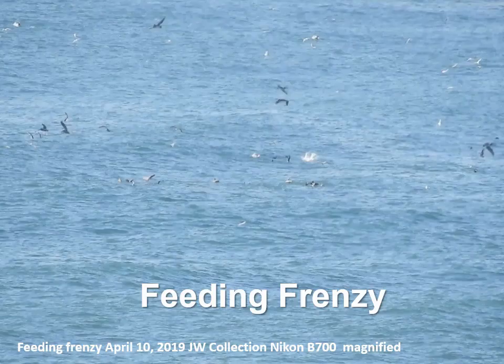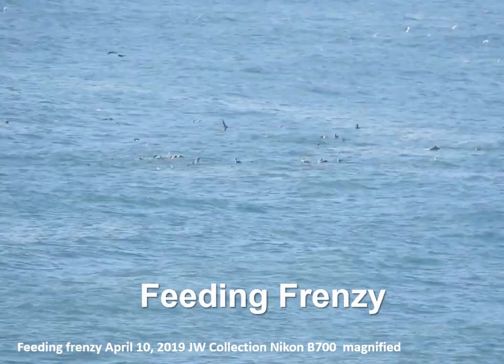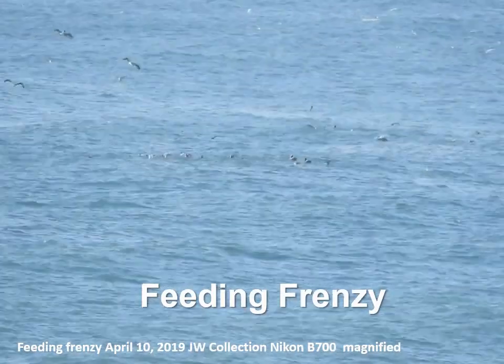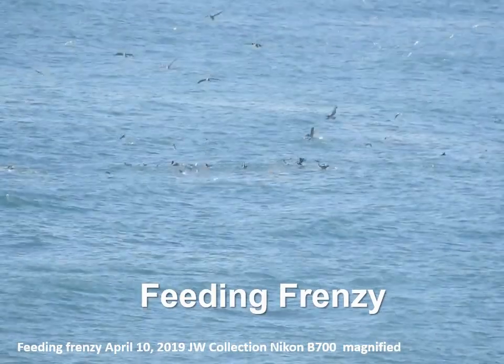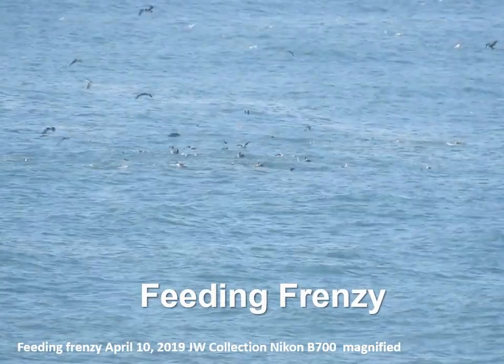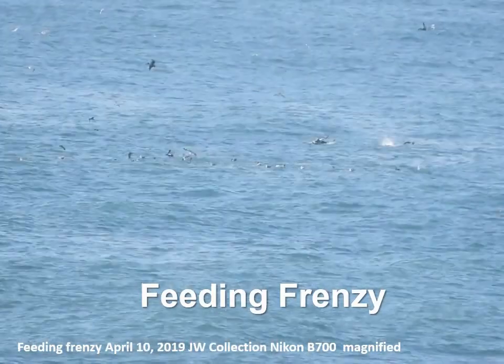Finally, a sunny day with better, more focused images. I can see brown pelicans, gulls, terns, cormorants, perhaps a shearwater, and dolphins. What can you see and identify in this video? This is a frame. Here's the video. Remember, these are out pretty far, actually. If they were closer to shore, you would see waves starting to break.